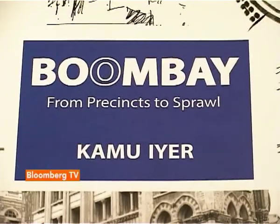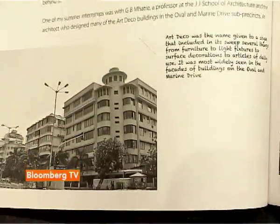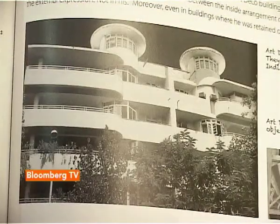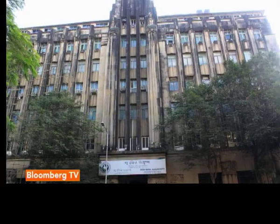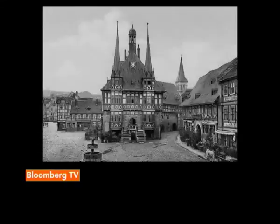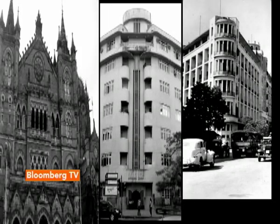In his book, Bombay From Precincts to Sprawl, Kamu Iyer details how Art Deco in architecture was always meant to cater to an elite aspirational society. It represented the New India, depicted in commercial buildings like New India Assurance or educational institutes like the Bharatiya Vidya Bhavan that adorned the style. Iyer calls it a phase, one that helped transit from Gothic to modern architecture that took over in 1940.